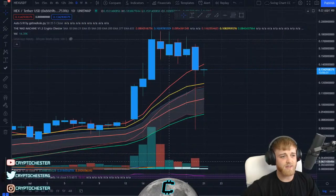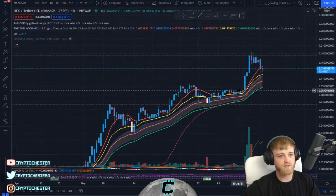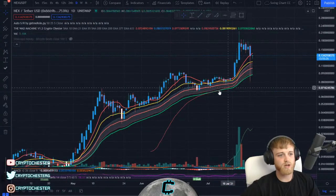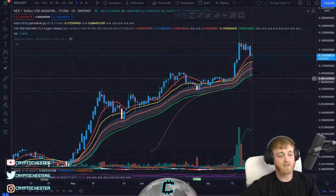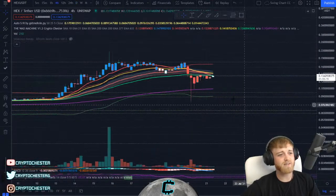But at the end of the day, this candle has kind of just obliterated most chart patterns. You have got the support coming through this zone. As you can see, we did bounce off the 55 as well. So yes, it's just that candle. It's just kind of ruined everything for me, right?